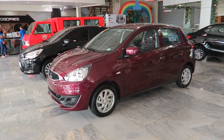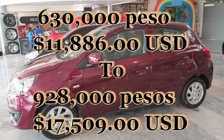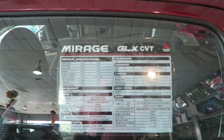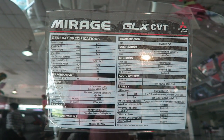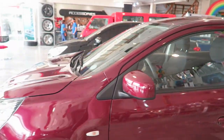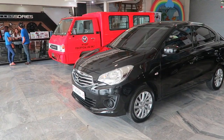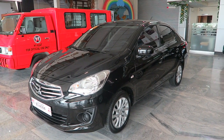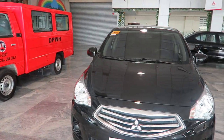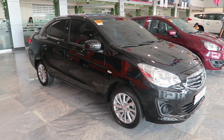Then you have the Mirage. Here's the specs. Little car. I think it's the hatchback. Could be wrong. Don't quote me on these. And you have another Mirage here. Don't see the specs on this one.